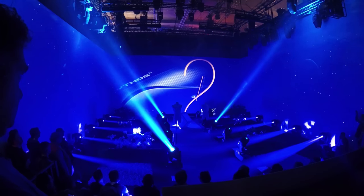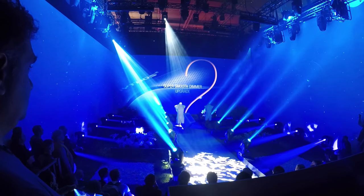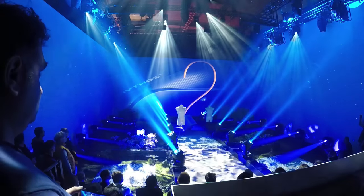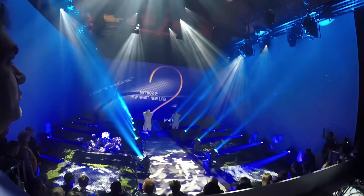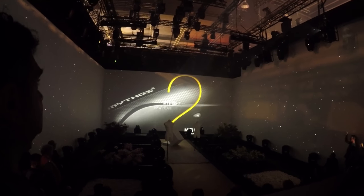Moreover, the Mythos 2 is equipped with a new dimmer, which allows very smooth, gradual dimming. So, feel free to enjoy its bursts of light as they cut through the air and the complete versatility of its functions. The Mythos 2 is definitely that extra tool you need for your show.